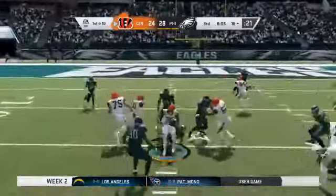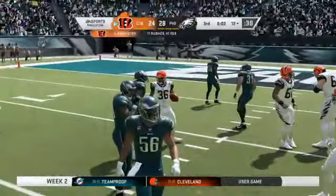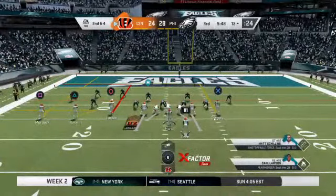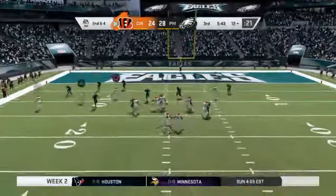They'll run it now out of the gun. And he'll go down here at the 12-yard line. It's a 6-yard pickup, and it gets him to 2nd and 4. 6 yards on that last play. Here's 2nd and 4.